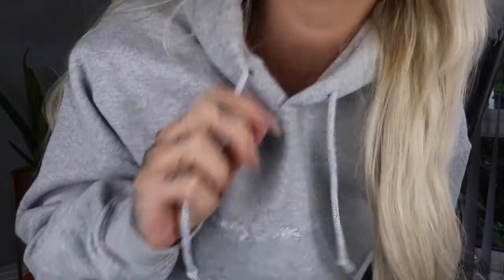I am a size 14, so I know that it's quite helpful for girls that are my size to see how things come and how it fits and how it sits. But first, before I go through, I'll just quickly show you my hoodie. It's got the logo here. I believe this is an ash grey colour. This was £20, I think.